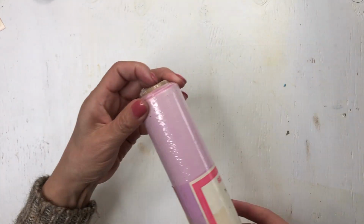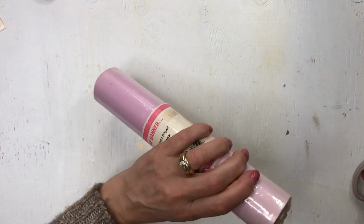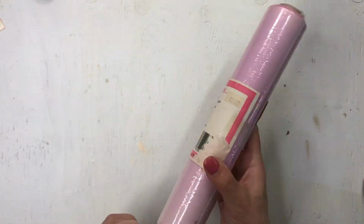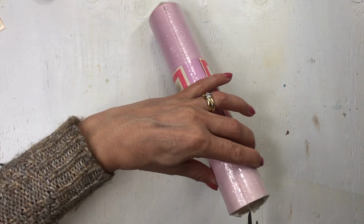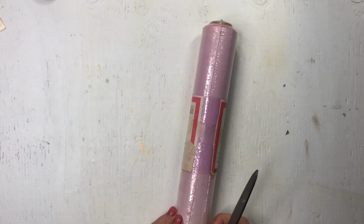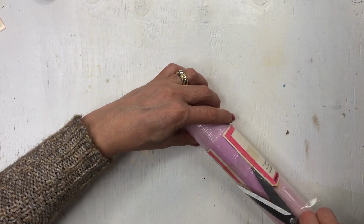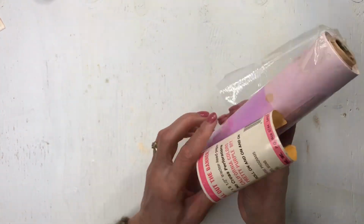And then I found this. I'm not sure what it is exactly, but I like the color. It says banner paper, and kind of looks old. I have no idea how old it is, but I thought it was only $1. If I can get it open, I can see. Probably should have opened it before. Oh my goodness, some of the packaging sometimes is ridiculous. Anyway, there, it's open. Let's see.